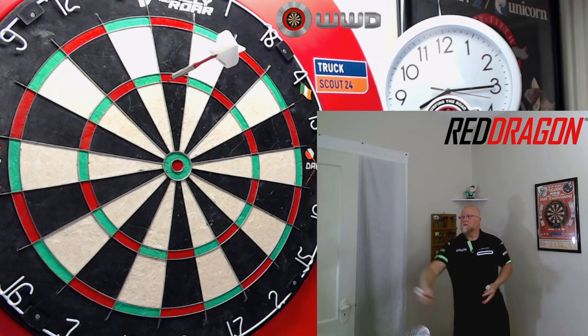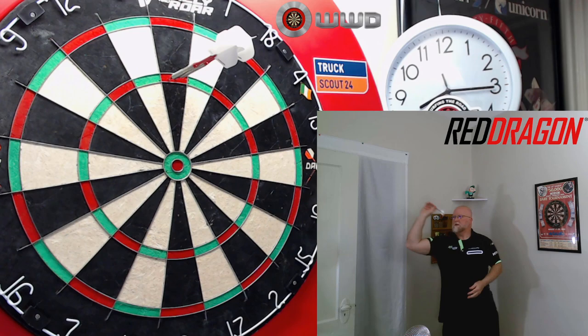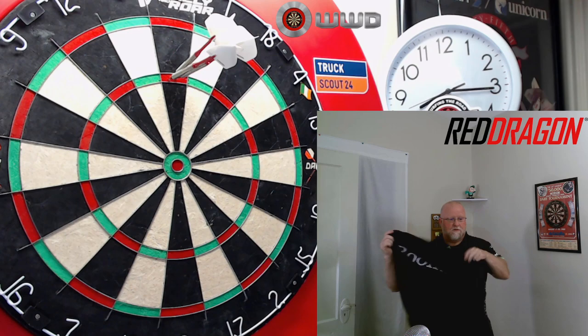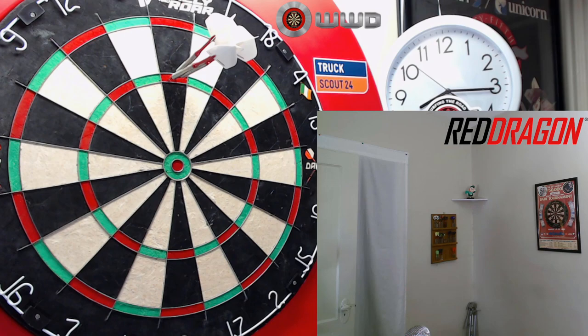Ooh, nice one. I pushed that one in somehow, right over the top. Oh, that's in. And I like this Red Dragon shirt so much that I forego my boom shirt. Boom. Get in. Couple lucky deflections on that one. That third one, anyway. First start right here. Second and third right there. So, yay. You know how it is. Perfect place to end the video.